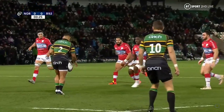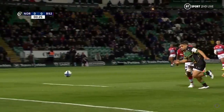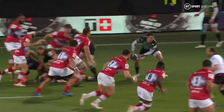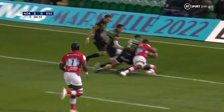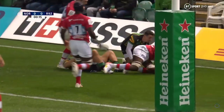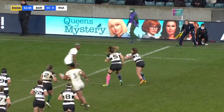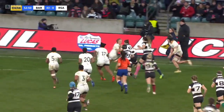Okay, goal line drop out. Yeah, charged down by Red into in-goal. Behind. Oh, and immediately charged down by the towering figure. On the far side, it's going to be taken by Griffin.